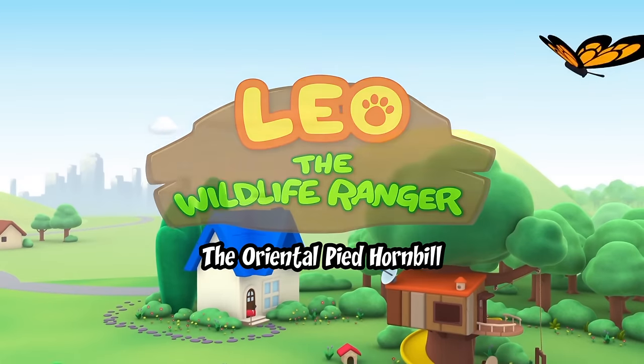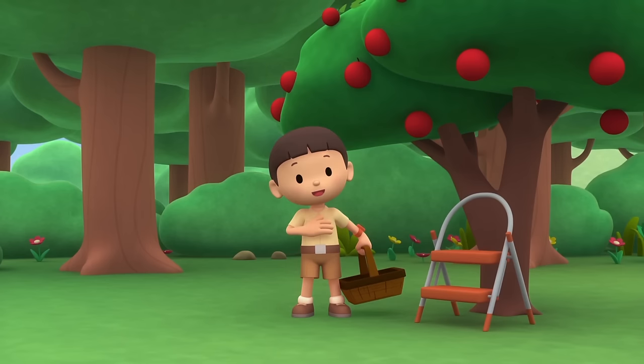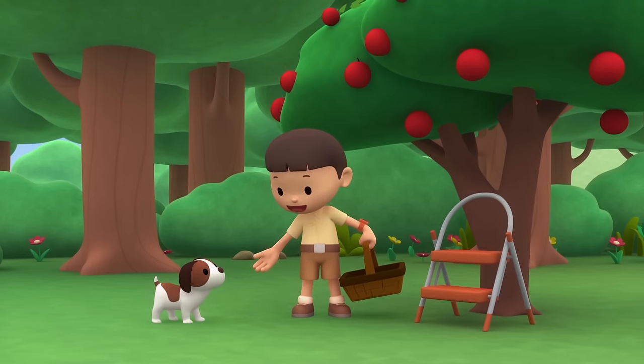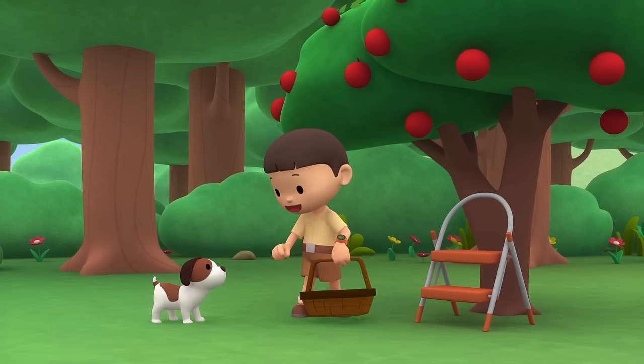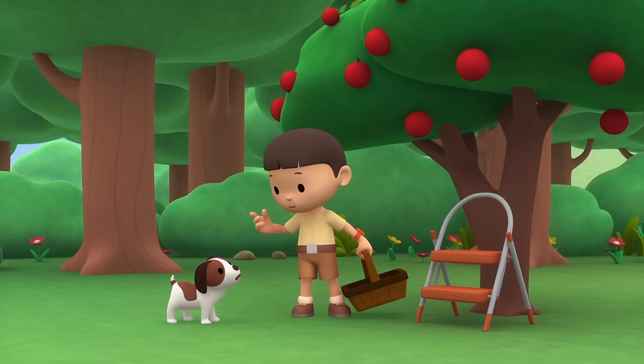The Oriental Pied Hornbill. Hi, everybody. My name is Leo. I am a junior ranger, and this is my puppy, Hero. Hero, I'm picking apples for Mom so she can make an apple pie. Do you want to help me look for some ripe apples?